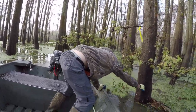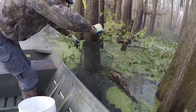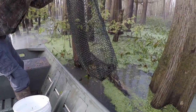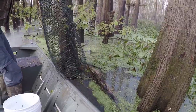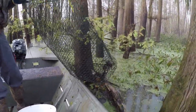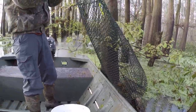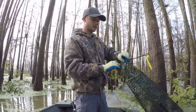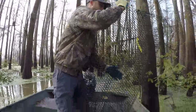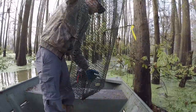Please, please, please. We got three. Oh, we got four. Better than the last one. We get more and more crawfish as we get to the bottom. I mean, by no means is this what I expected to catch, but it is what it is. We gotta take what we got.